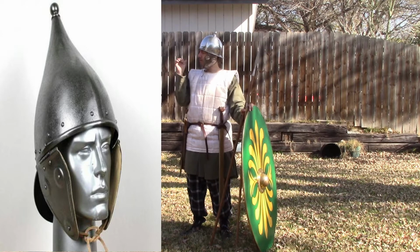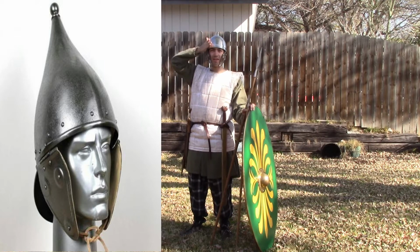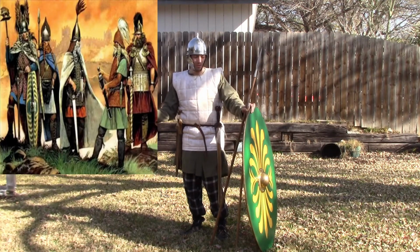So, many questions do come up about this. Templar, why would they wear those? Simple, to deflect a blow to the head by pretty much glancing it to one end or the other.